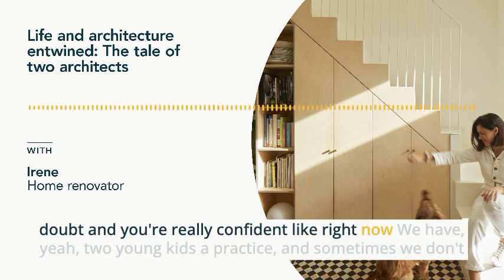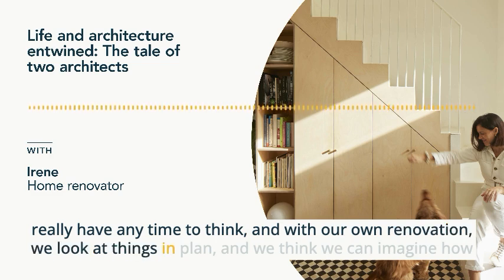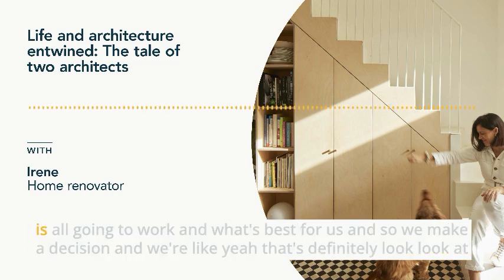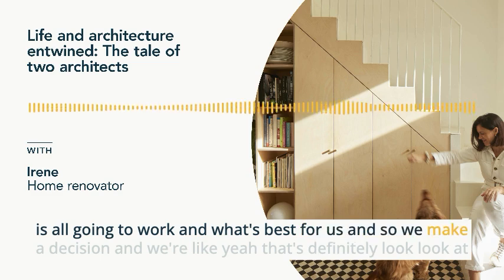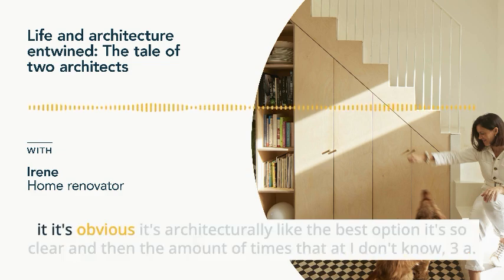Like right now, we have 2 young kids and a practice. And sometimes we don't really have any time to think. And with our own renovation, we look at things in plan and we think we can imagine how it's all going to work and what's best for us. And so we make a decision and we're like, yeah, that's definitely it. It's obvious. It's architecturally the best option.